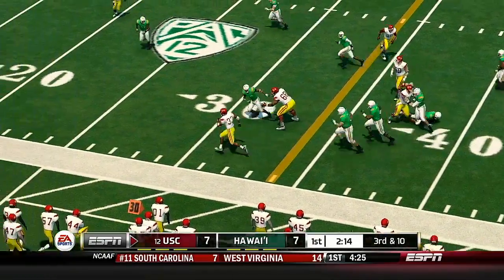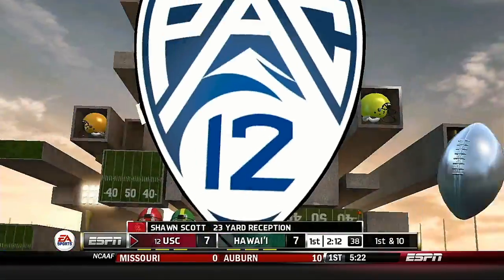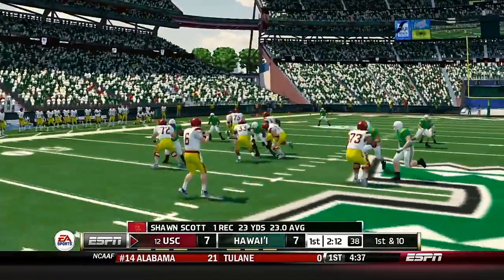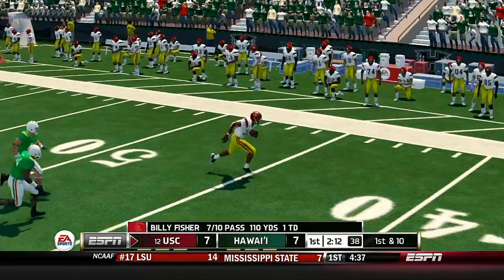Setting up blockers, a running back's got it on the screen. He's taken down at the 21-yard line. The screen play worked that time for a decent pickup. Yep, you're right. Excellent call to go to the screen to maybe slow down this defensive pass rush a little bit.